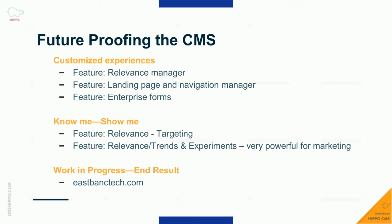We love the extensibility of the Hippo CMS. If things aren't there, we can add to it. It's a lot based on Java, so you can extend things. We really appreciate that. It's a journey. It's not a destination for us.